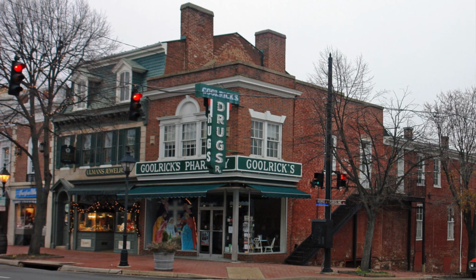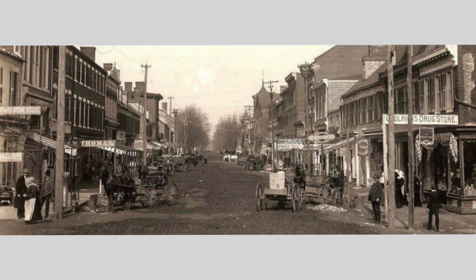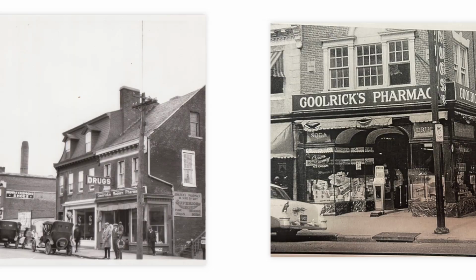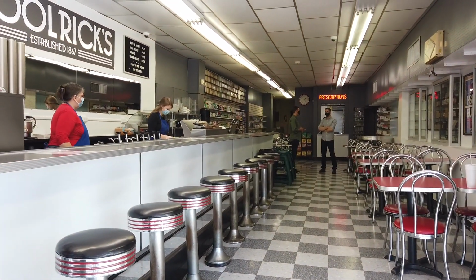Thank you. So why don't we just start off with, tell us a little bit about the history of this building. All right. Well, Bill, thanks for coming and let us show off the building. In May of '22, Jarrell Properties acquired Goolrick's, and we got the opportunity to dive into the building itself and the history. What we've learned is that the building was constructed in the early 1800s. The pharmacist Goolrick's started operating the business here somewhere in the 1890s. The soda fountain was established, we believe, in 1912 and has been run continuously since that time.